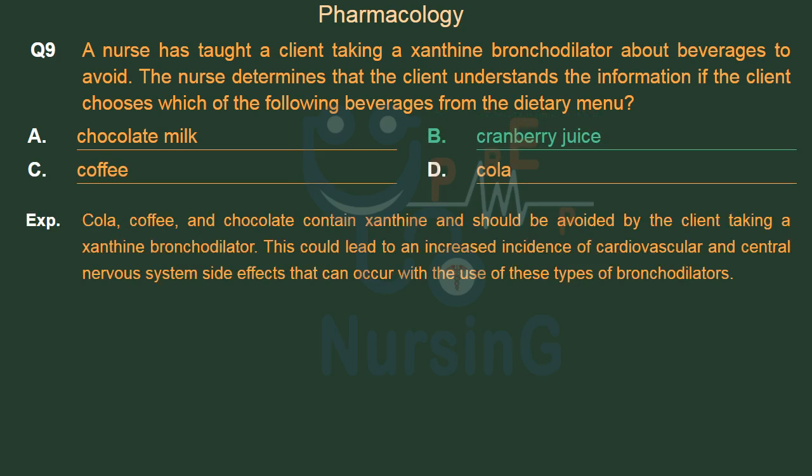Cranberry juice. Cola, coffee, and chocolate contain xanthine and should be avoided by the client taking a xanthine bronchodilator. This could lead to an increased incidence of cardiovascular and central nervous system side effects that can occur with the use of these types of bronchodilators.